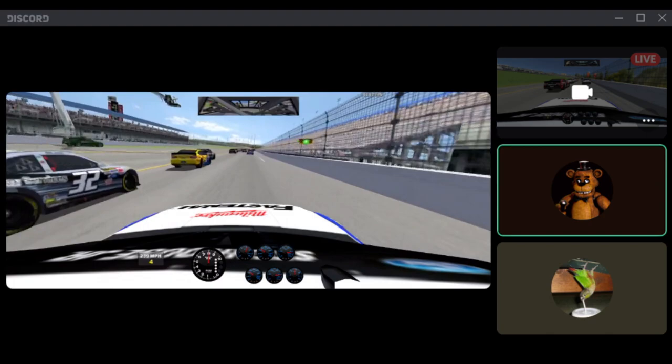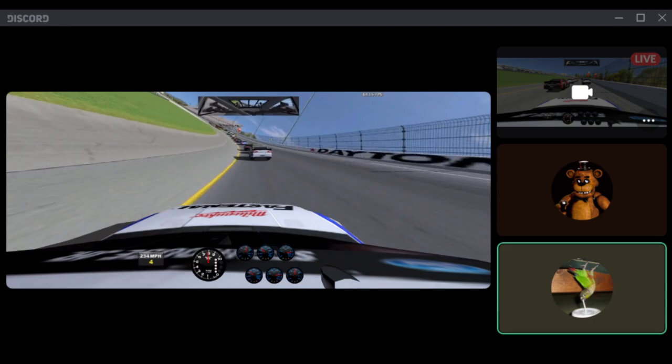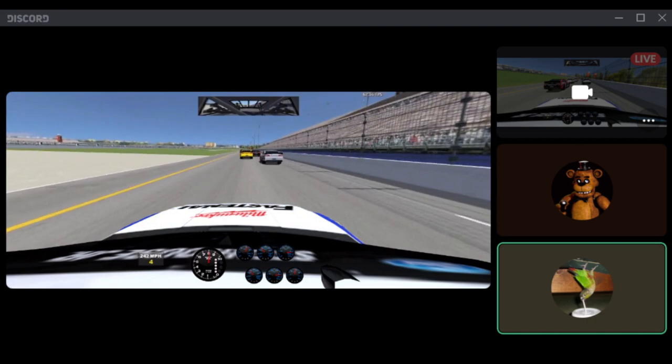Oh, 32. The next race will be... almost got loose. 17 almost got loose into the 32. The next race will be at Darlington, I think. Or Dover. I'm not sure. Let's make it Talladega. Yeah, Talladega. So we're going to have a superspeedway after this one.